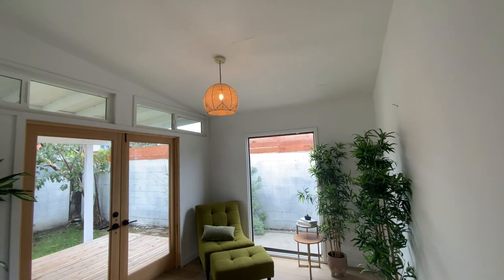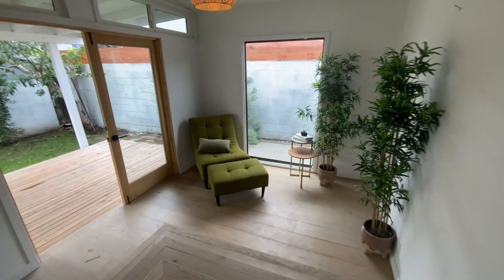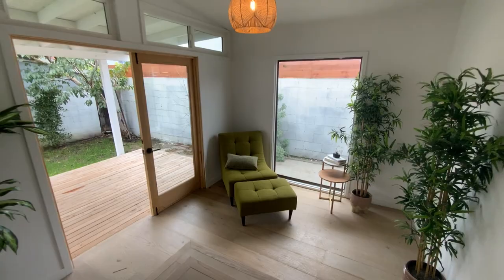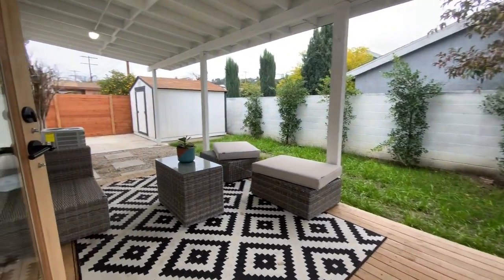Den. And this is a nice addition to the master. Let me open the door and let's take a step down. This can be maybe a home office, count for maybe a secret fourth bedroom, and then we come out here.